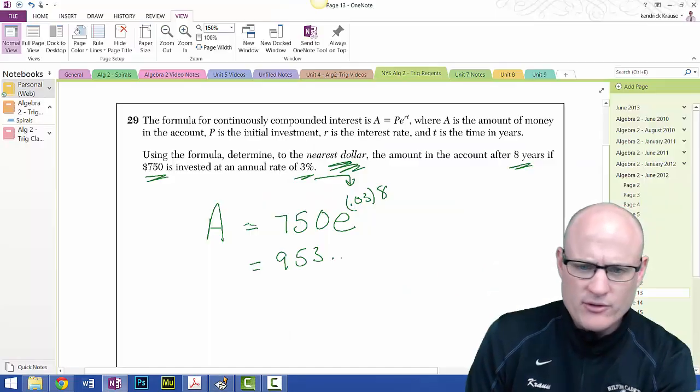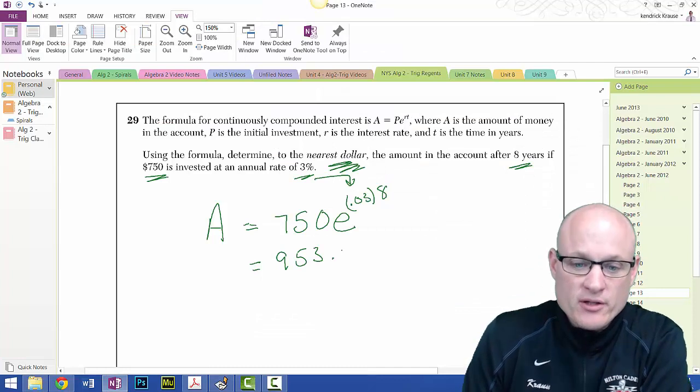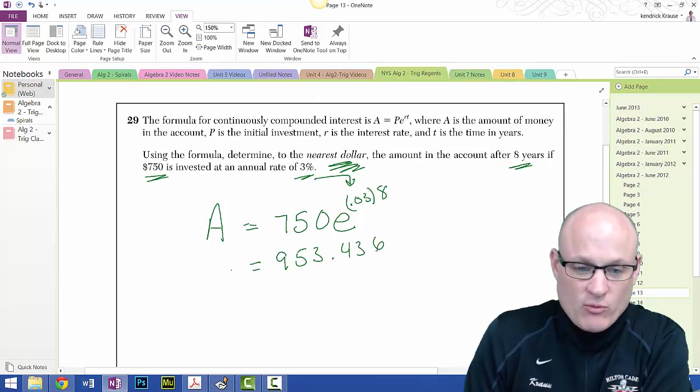$953.40. What do we got to round to? They didn't even make you round it hard. 436.436. They should make you round it as far as money goes. What a joke. So A equals $953.